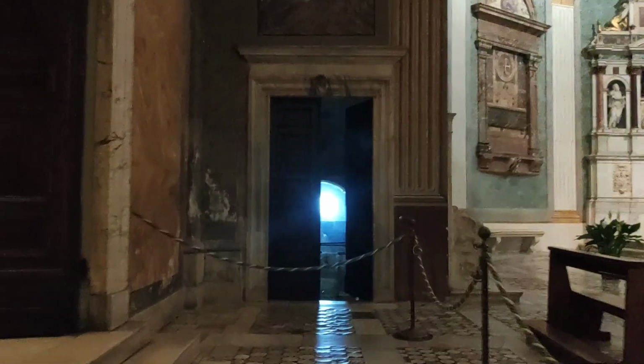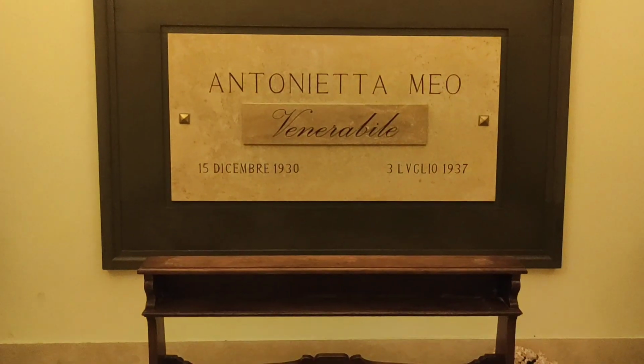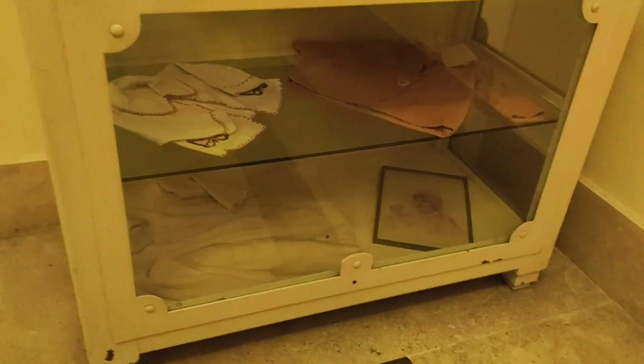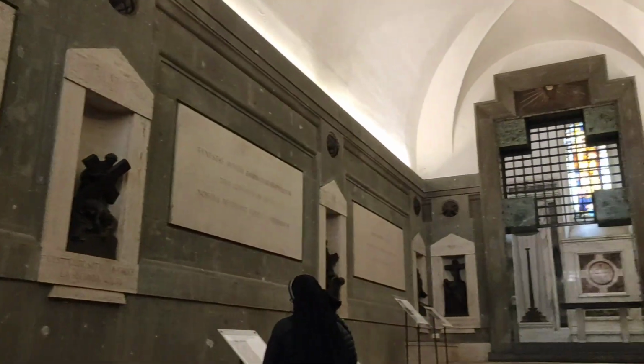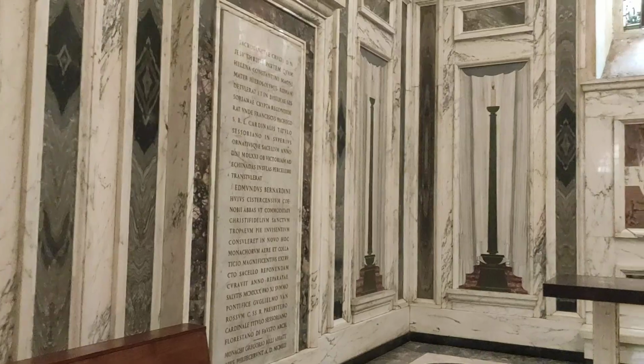There is another speciality in this basilica: the relics of a little venerable, Antonietta Meo. She was a little girl who suffered with illness, but she was writing letters to God. That was amazing. That was the little faith of this girl, expressing her sorrow, asking God for favor for others and not for herself. She is venerable, just a 7 year old girl.